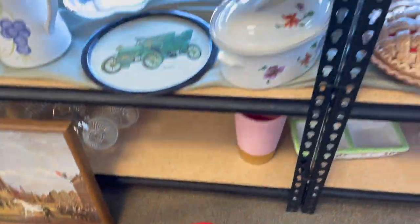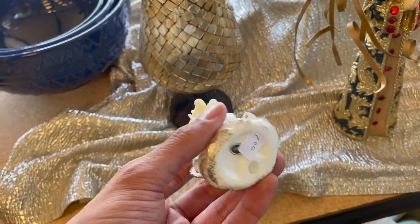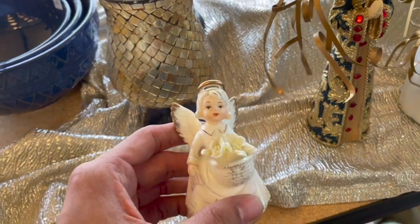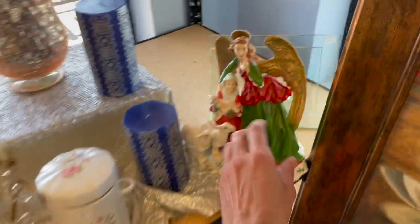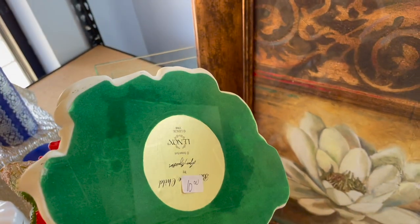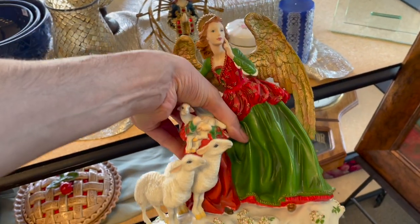And then I see an angel. November, and the petal is broken. Man. Nope, I'm gonna leave it. It's a resin. Oh, that's a Lenox. For $5. Sold.